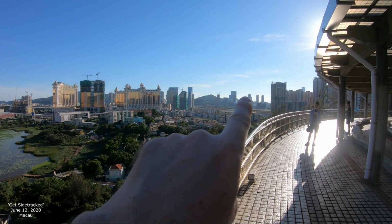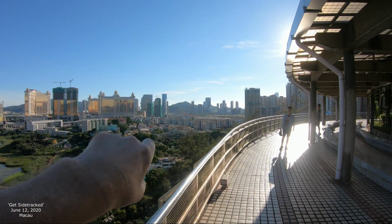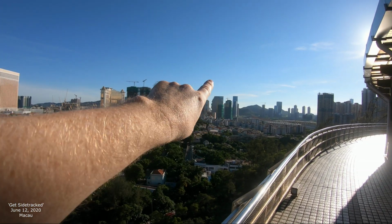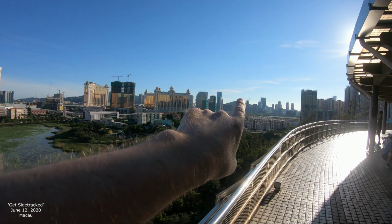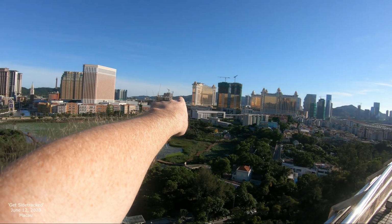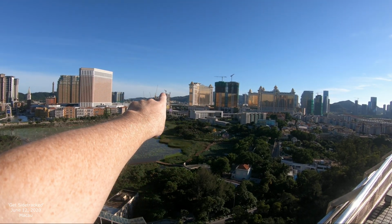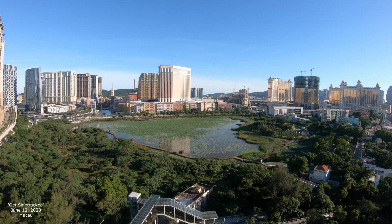Way down there is all Zhuhai, so that's Hengqin Island, and Hengqin, Taipa, and then all those mountains over there, I believe that's all Hengqin as well. Then there's the University of Macau right there, between these Galaxy buildings, behind this construction building. That's actually on Hengqin Island.